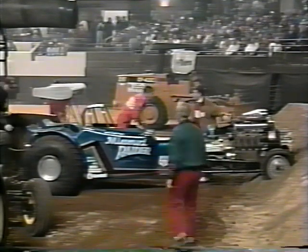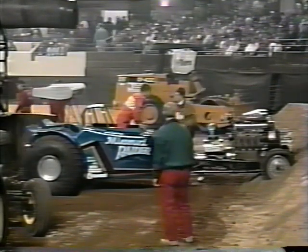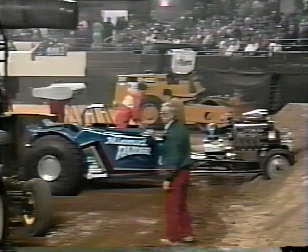Hey, folks, let's give him a nice round of applause. How about it? The Missouri Raider. Dick McPherson and a great run. Here's your pull distance for Don Finney. 200.96 for Don Finney. And we have the unofficial pull yet coming up for Richard McPherson.